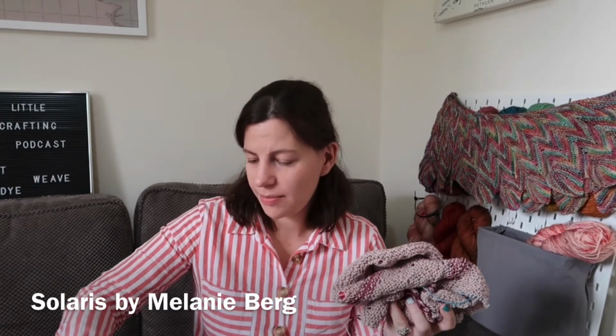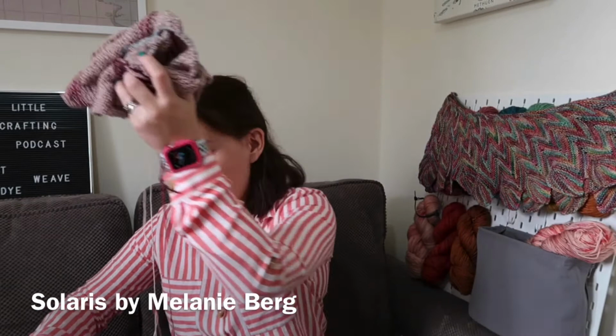It's crazy because I've knit so many shawls since I cast this on initially, and this was a present from a friend of mine, the book, so I really do want to knit this. It's not, you know, a knit that I want to abandon really.